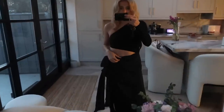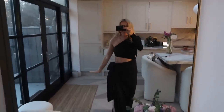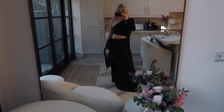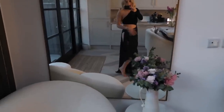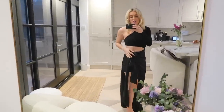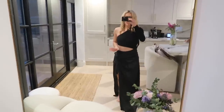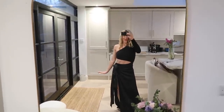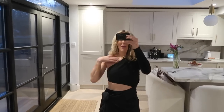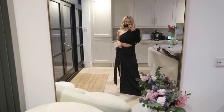Okay, absolutely obsessed with this one. Again, wedding guest kind of vibe. I don't know if I've actually got this on properly. Okay, thanks for bearing with me. It took so long that it's now dark outside. So it's basically a tie here, and then it does have a little skirt underneath. I just think this is so nice. I cannot wait to wear this for one of the bachelorettes that I have coming up. And again, it's really comfortable, and I would definitely wear this for dinner in London.